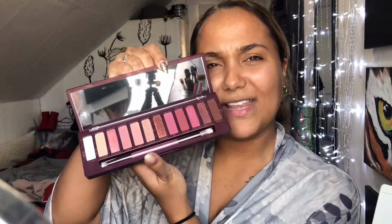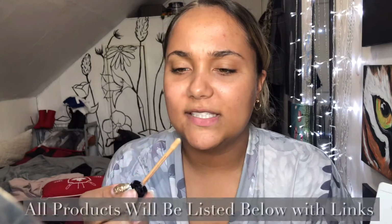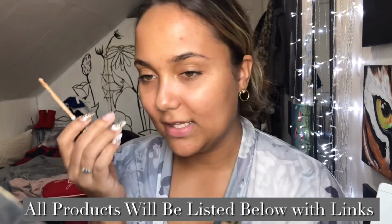So you can't say this is exactly drugstore, because these palettes are like $68 here in Canada, but I'm gonna give it a try. And then this is the Cherry palette. I think there's a lot of controversy over this one, if I remember correctly. Milani concealer on the lids. This is going to be the primer to my eyeshadow look.